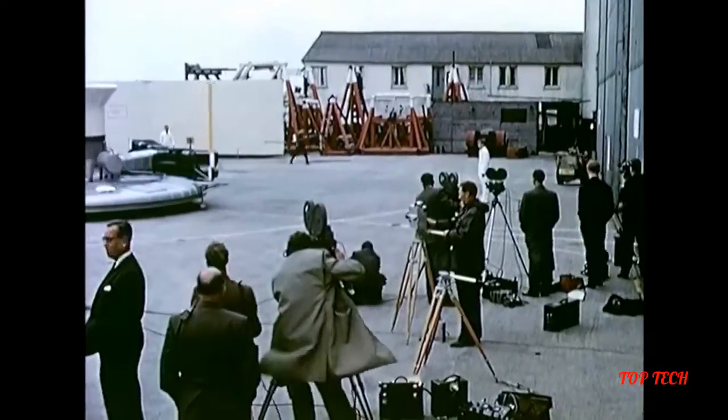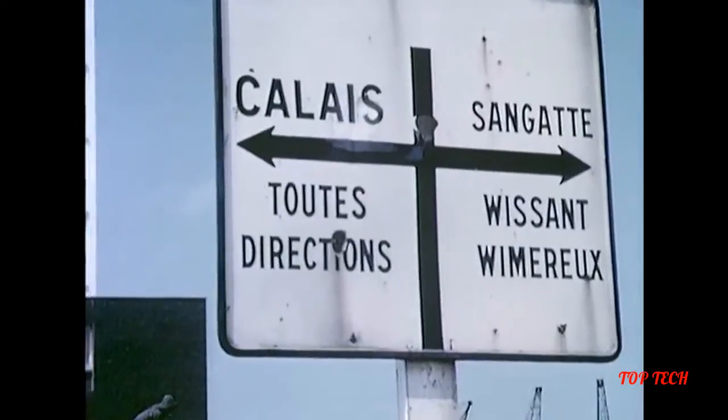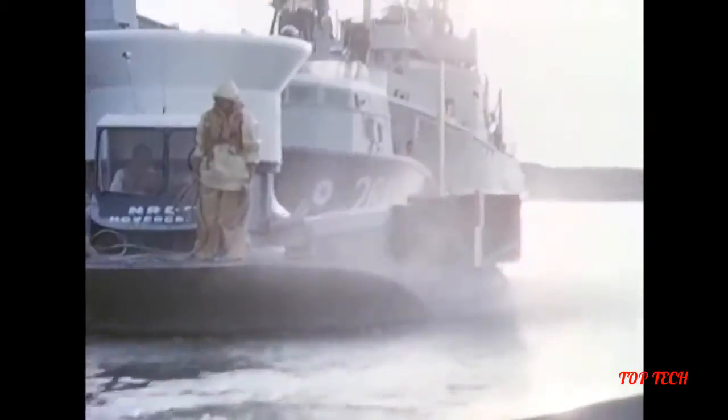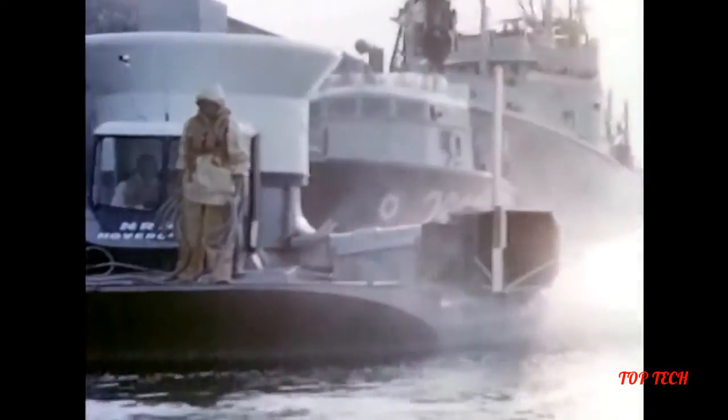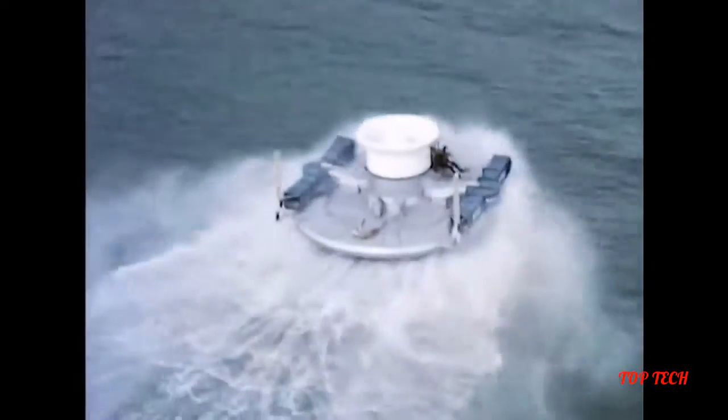1 month later, Cockerell's amazing invention proved itself once and for all. Cockerell shipped his craft across to Calais, France. Early one morning, the so-called flying saucer set off to cross the English Channel. It was the 50th anniversary of the first plane flight across the channel. Cockerell was anxious to show that his hovercraft could make the 22-mile crossing just as easily.